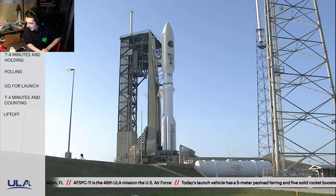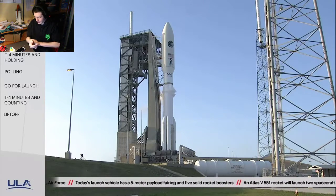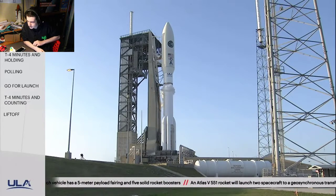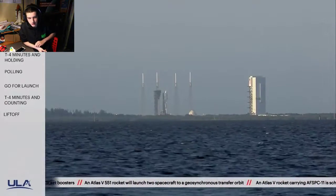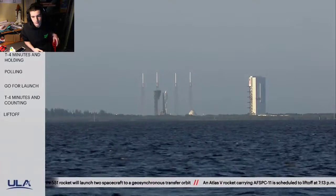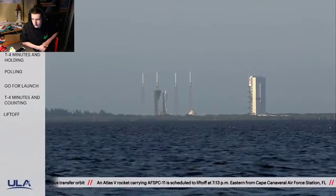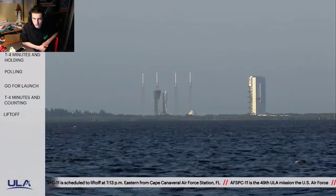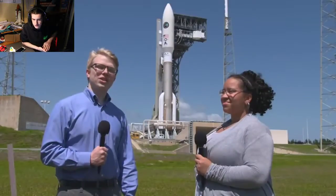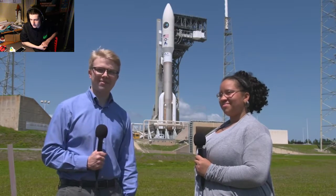Just woke up from my last hour and I was asleep. Well, I hope you slept well. But this is probably gonna be a really short one. They're gonna cut off the stream just after payload fairing deployment, I think.